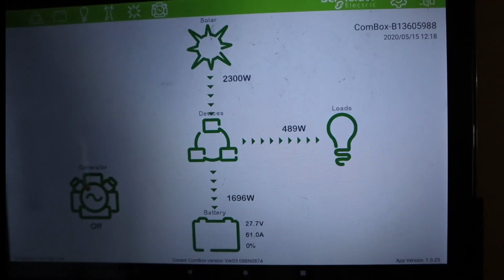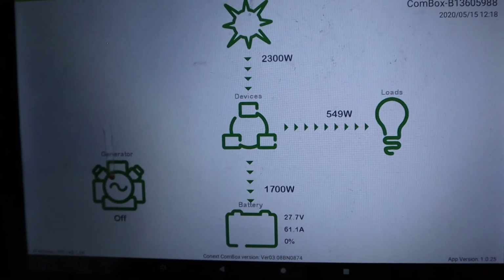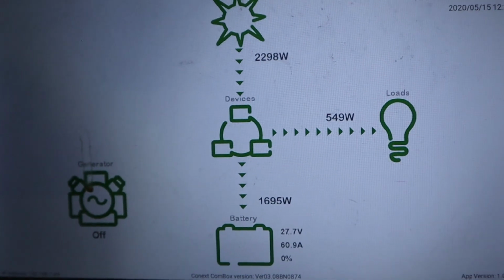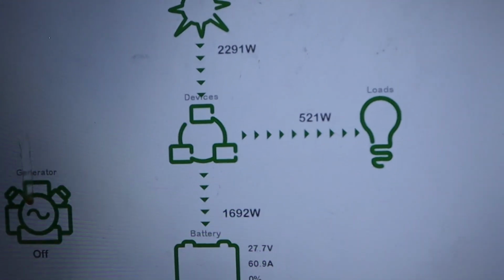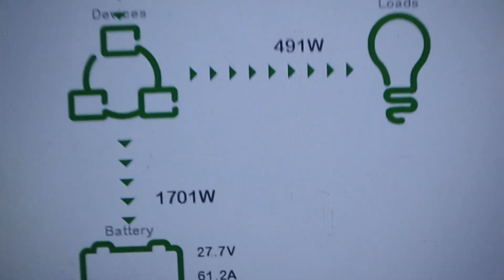After cleaning the panels, we have about 2300 watts coming in. So one variable that I would take into account is the fact that cooler panels are more efficient than panels that are hot. So that, I'm sure, has a significant effect on the power generation.